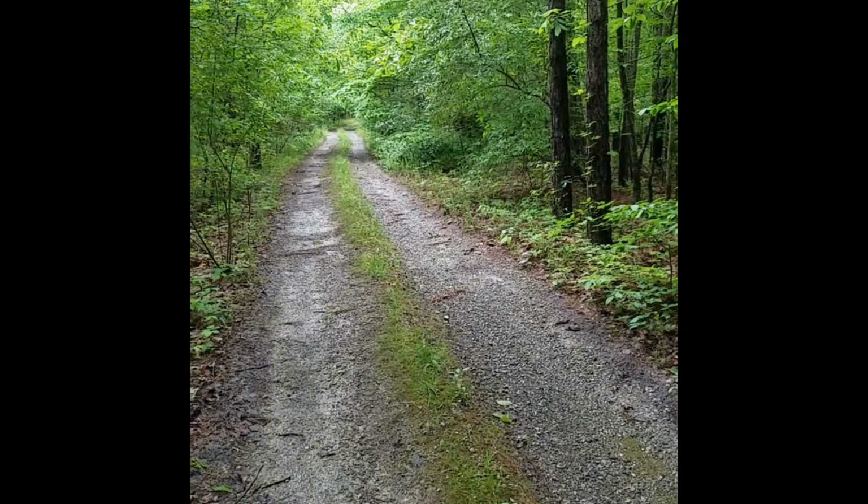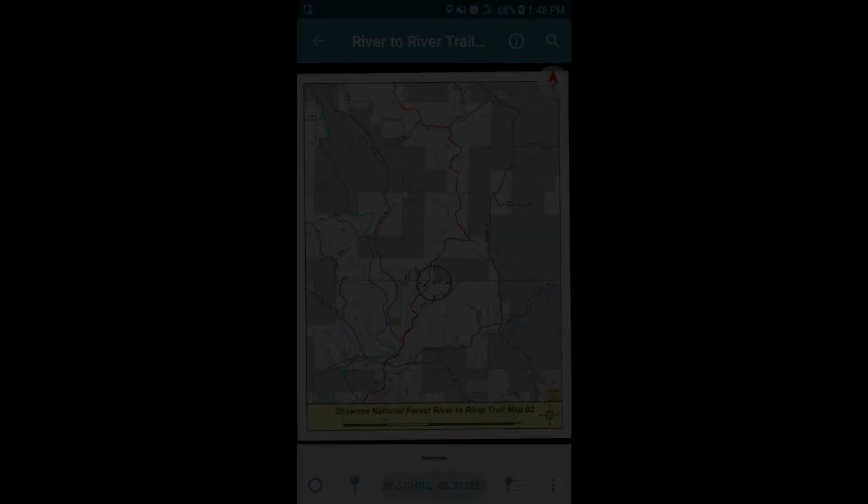Okay guys, check this out. I don't know if you can see him, but there he goes. I just startled a turkey and she ran away, and then all her little babies are just running all over the place, and it's the cutest thing ever.